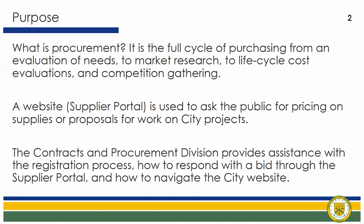The Contracts and Procurement Division is always happy to help with the registration process, submitting bids through the supplier portal, and navigating the city website.